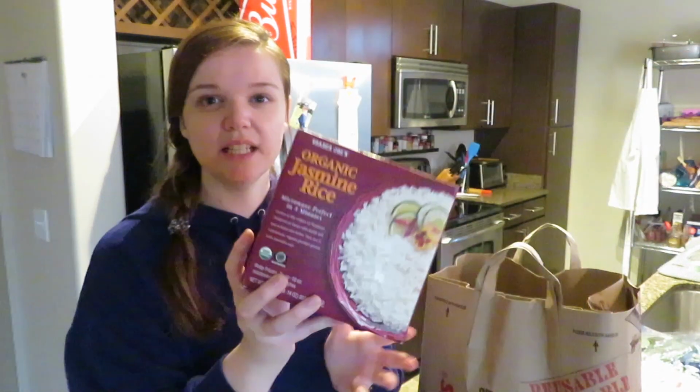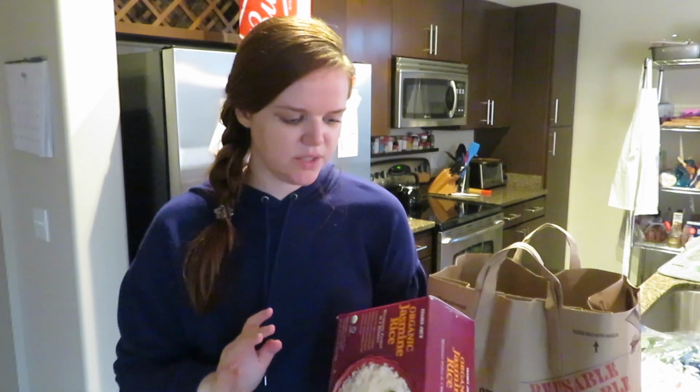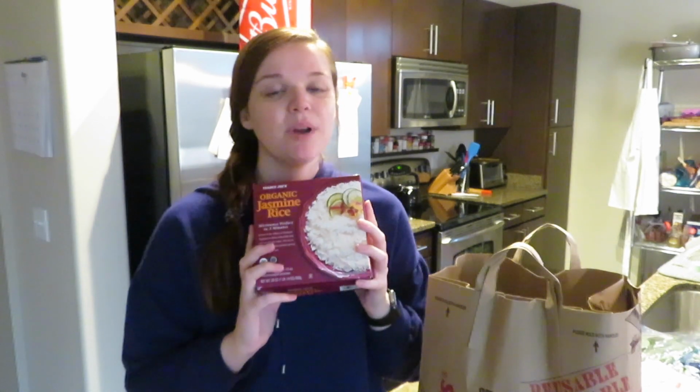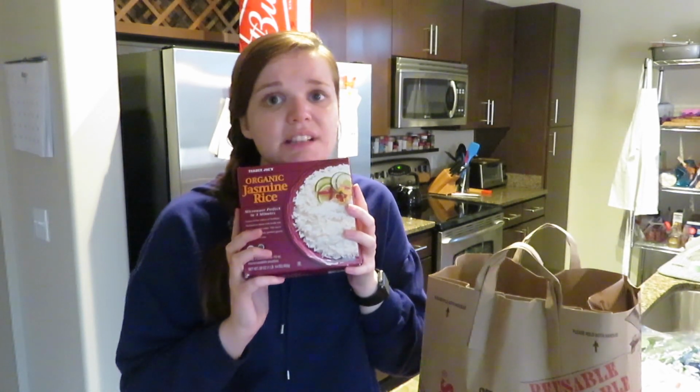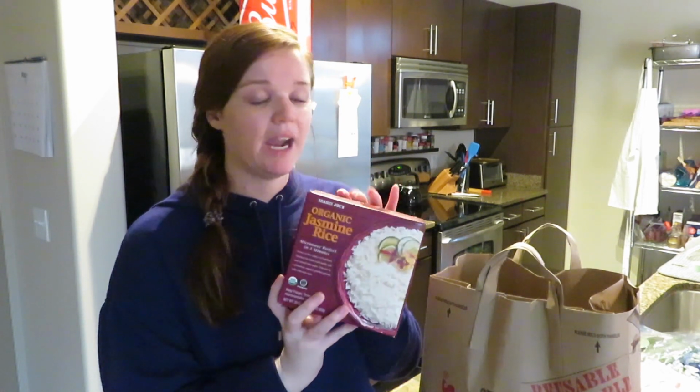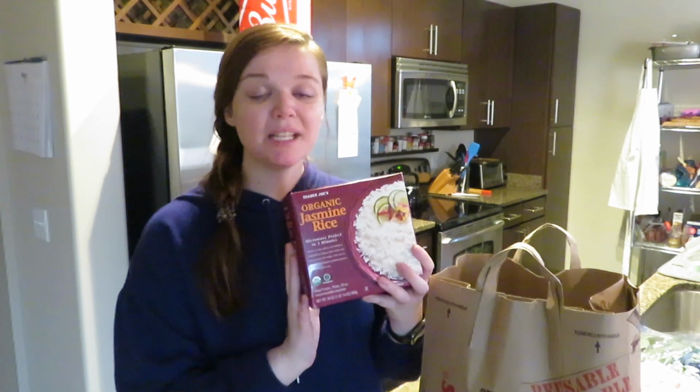Also got some of this frozen jasmine rice. I've seen a lot of people buy this before. I typically don't buy frozen rice, but I've been having trouble getting my hands on white rice recently, and brown rice just takes so long to cook in my rice maker. I just wanted to get this for easy grab and cook rice, whenever I'm just cooking it for myself, to make it a little bit easier on me since the brown rice is just driving me insane.